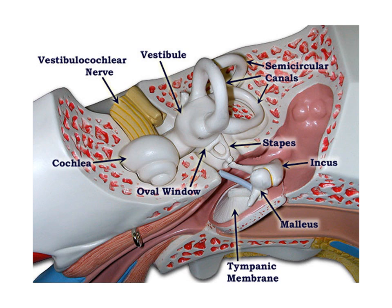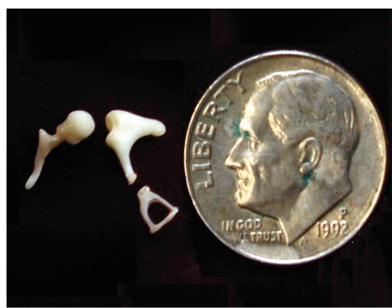Also use this view to pick up the shape of the different bones in here and get their order correct. The hammer hits the anvil, hits the stirrups, and the stirrups look like stirrups. I think that's it. There's one more slide just showing you about the scale of these bones.